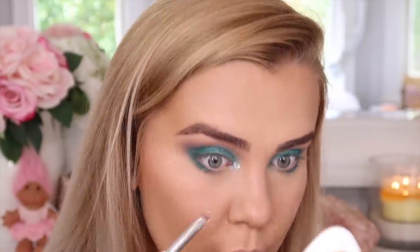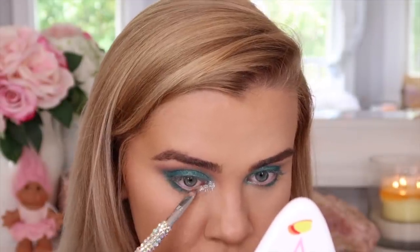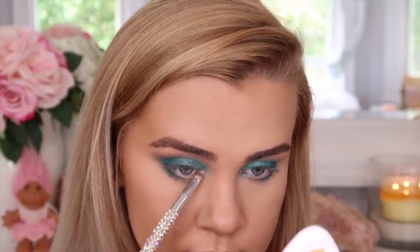So now I'm gonna go ahead and take Opal, which is this pressed glitter right here, and put this on the inner corner, and I think on the inner portion of the lower lash line. We're gonna try. I don't know how it's going to work out, but I think I might use this lip brush from Bling Brushes. This is the L1, which is the lip brush, but I like to use this for pressed glitters around the eyes. I also like using it for detailed things. So I'm just gonna scoop a little bit of this pressed glitter up. I've had mixed feelings about ColourPop's pressed glitters in the past, so we'll see how I feel about this one.